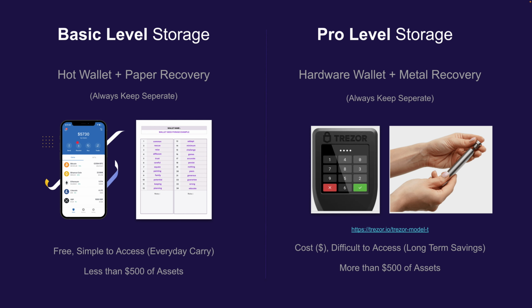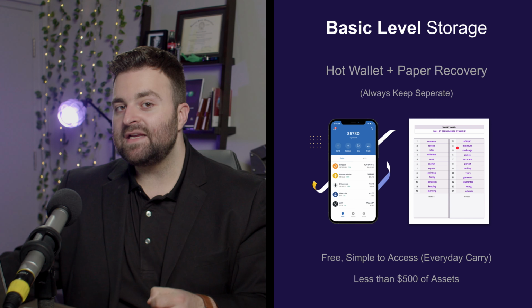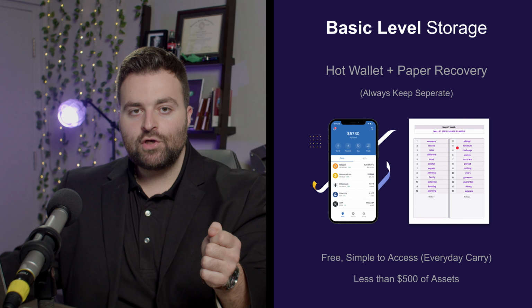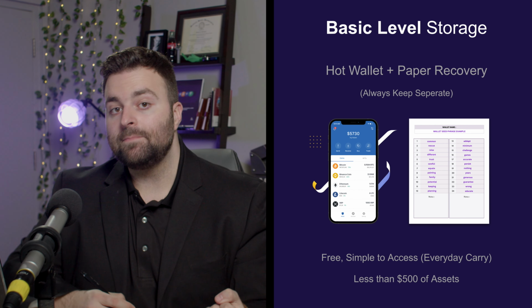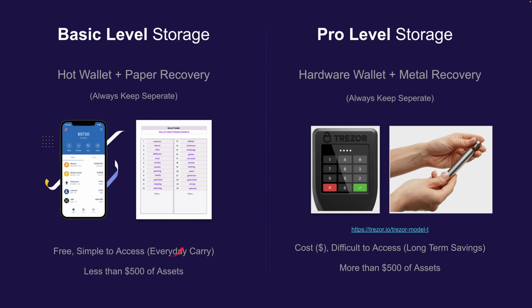You've got a hot wallet. Let's say you have a phone and you've got software on there, a crypto wallet, Trust Wallet, Exodus, whatever it is. What you want to do is always keep a recovery seed phrase separate. So go into your wallet. Sometimes you have to do this immediately. So when it asks you to back up your recovery seed, you do that immediately. Do not put your seed on the internet. Do not put it on the cloud. Just write it on paper. This is free, simple, and easy to access in an everyday carry.